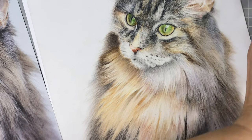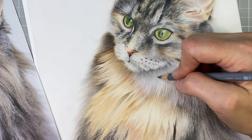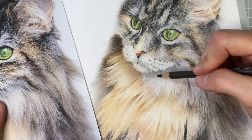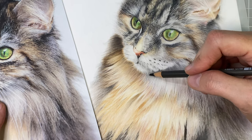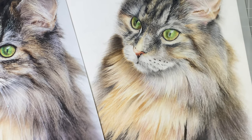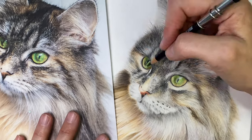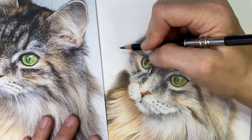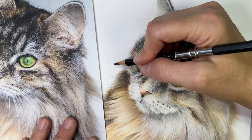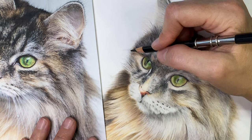All right, I could work on this thing for ages and ages, I think. I could just keep going. I think we need more of some dark sepia. Okay. And then as I start to look, it's like, all right, well, this isn't dark enough. And there's a lot more black out here. And we have to not forget the whiskers.